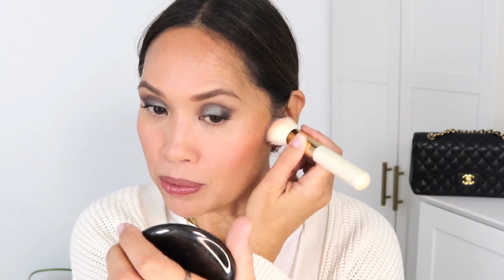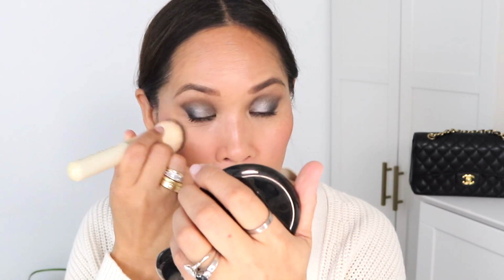Now that we have such dramatic eyes, really dramatic, let's go ahead. I'm going to add a little bit more powder just to mattify this a little bit. Going with a Perfect Blur powder. I'm going to take down this blush a little bit too, because now we're going to add a red lip now.